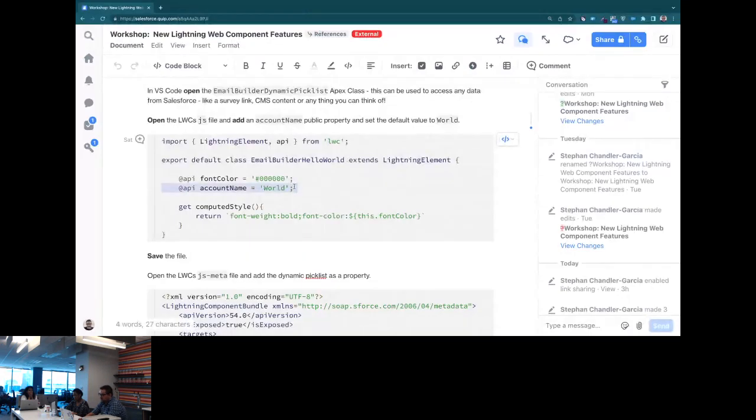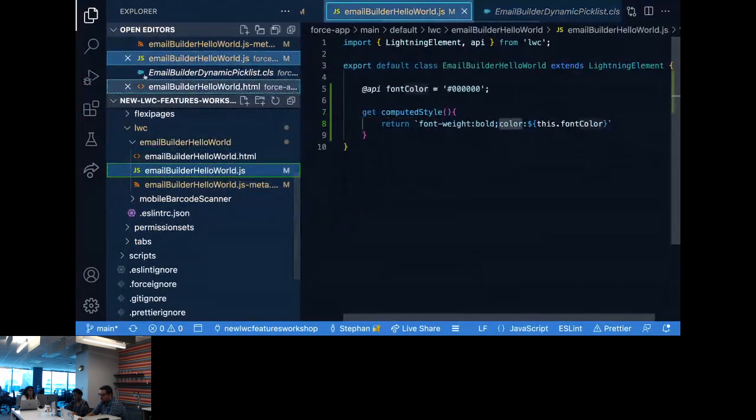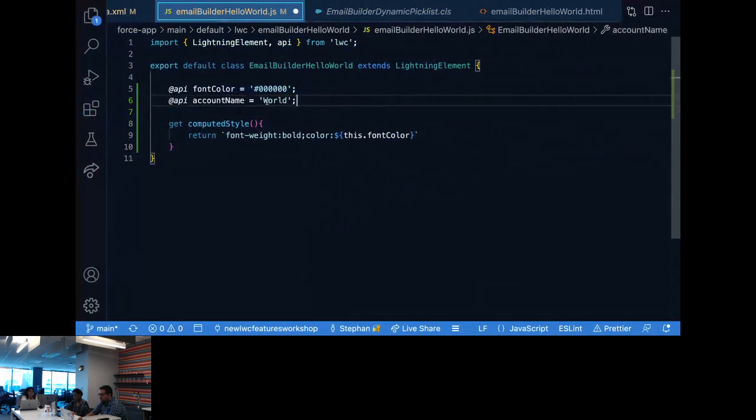And so we can go back then into our Lightning Web components and into the Hello World component and into the JavaScript file. Okay, and in here, we're going to add that public property right below our font color. We're just going to set an account name, and we're going to default it to world and save that and push that to the org.